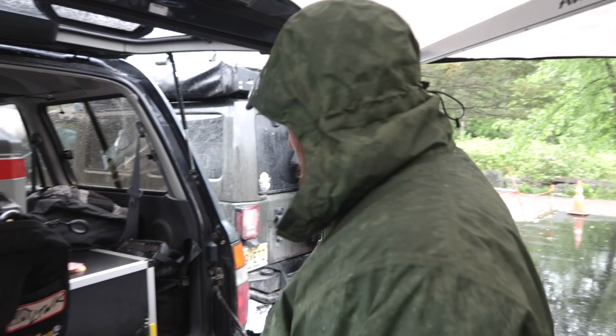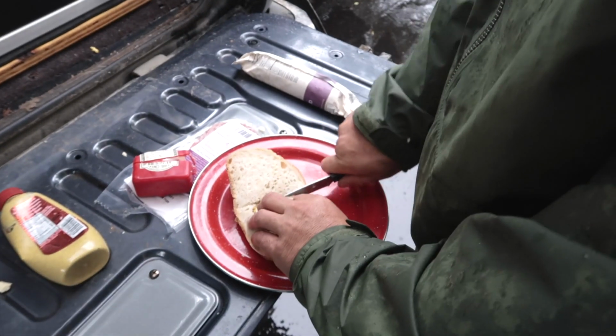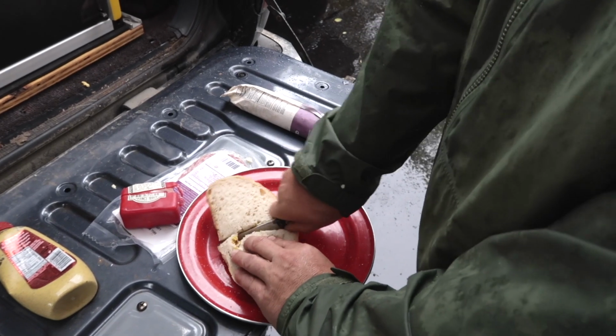My new cooking station. So have you used the knives yet? Yeah. Let's see. Yeah, it's been a pretty nice piece of equipment. Yeah. Pretty excited about that. Awesome. Well, that looks like a really good sandwich, Matt.